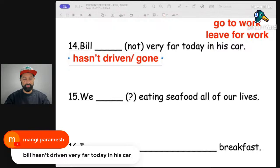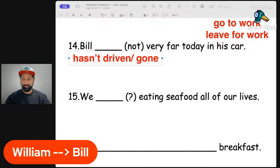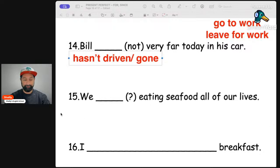All right, number 15. What would be your answer for number 15? It says we. I haven't given you the verb, but I've got another verb here. Eating seafood all of our lives. What would we say here? We something, something, eating seafood all of our lives. It's not a negative sentence. If you want to make it a negative sentence, you can. That's up to you.